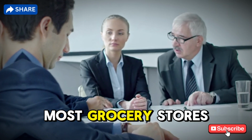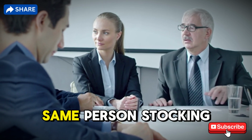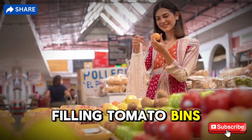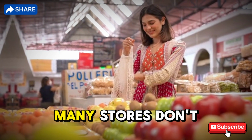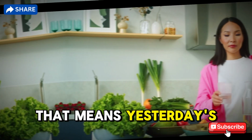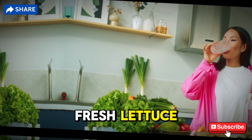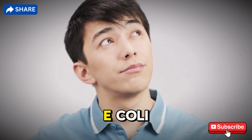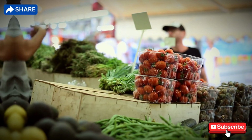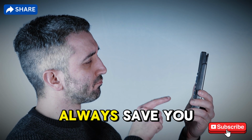Cross-contamination. Most grocery stores don't have dedicated produce employees. That means the same person stocking raw chicken earlier may now be filling tomato bins with the same gloves. Many stores don't sanitize their produce bins daily. That means yesterday's spoiled kale bacteria is now blending with today's fresh lettuce. Once bacteria like E. coli, Salmonella, or Listeria get into those bins, they stick around. And no, a quick rinse at home won't always save you.